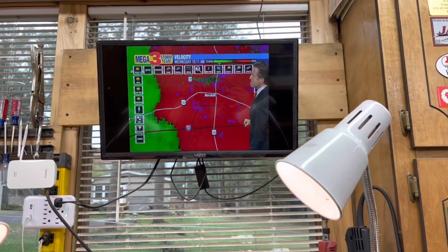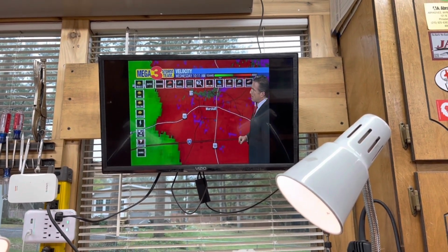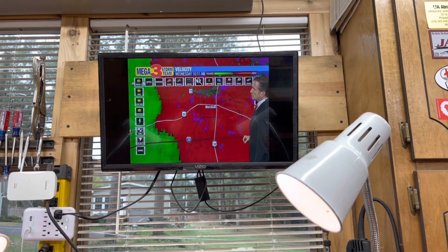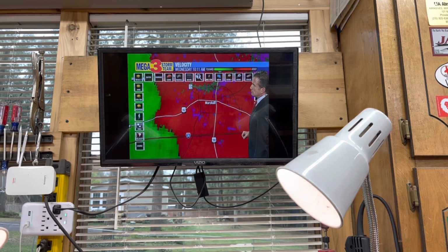That's been issued for the remainder of the parishes up in northwest Louisiana because of what's happening. You're looking at a little kink in that squall line. We call that a QLCS tornado.